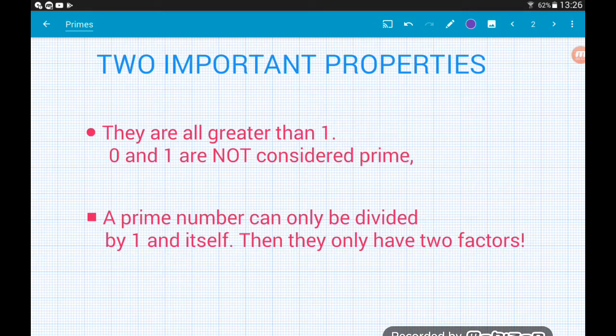Now prime numbers have two very important properties. First of all, they are all bigger than 1. So 1 is not a prime number. Very common misconception. 1 is not a prime number.